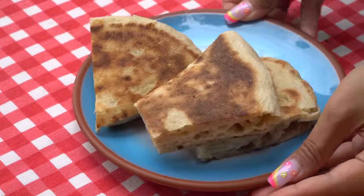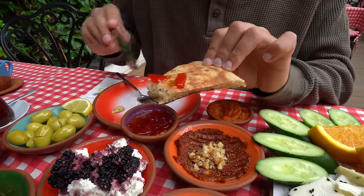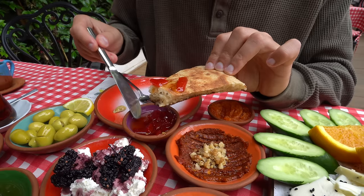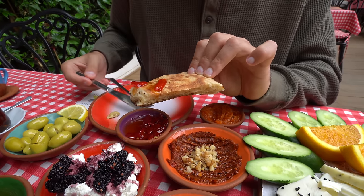Mm. Even this bread you can get ordered to your house, and this chili jam is something really unique that I've never tried before. This bread is called baklava. It's a nice thick bread. Let me try some of this. I don't know if it's gonna be spicy or what.